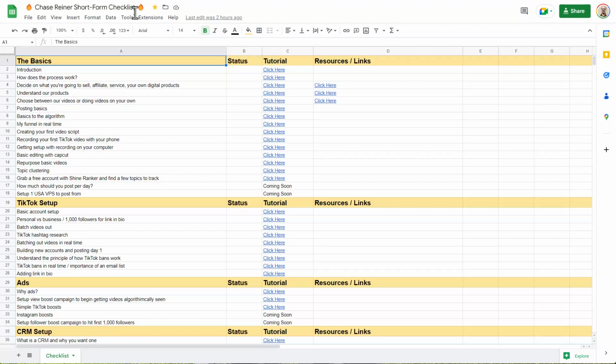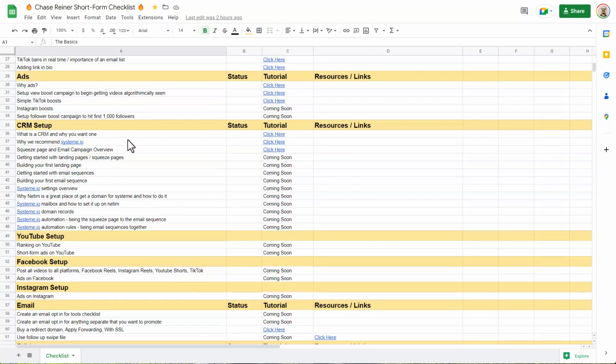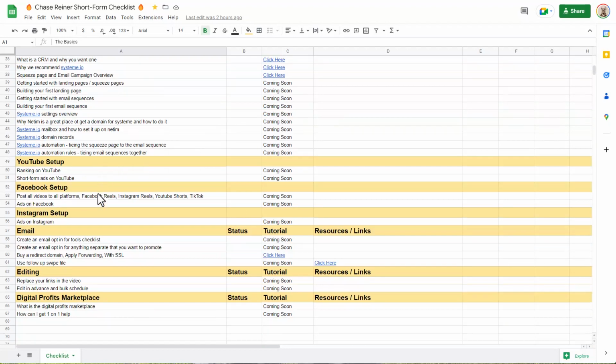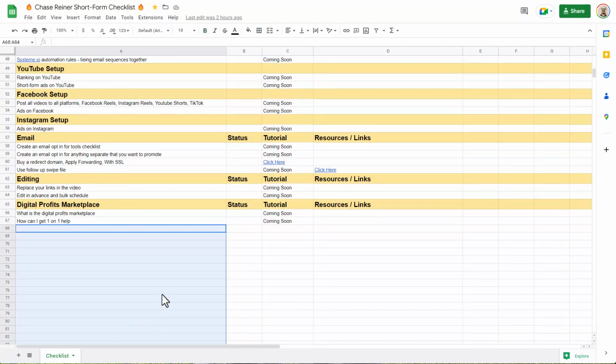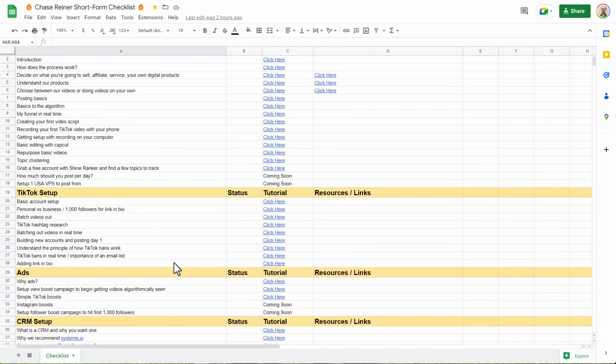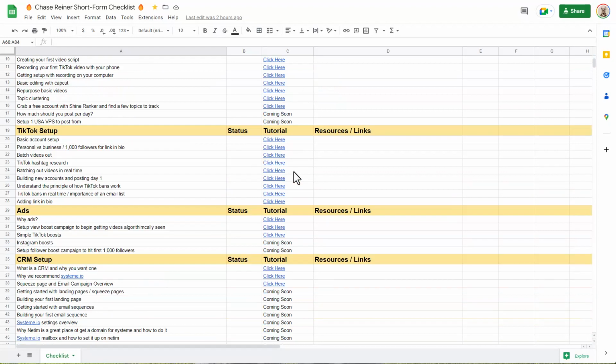So this is the checklist. If you go here, we can see that we have the basics and then TikTok. And then if you want to do ads, that's optional, but we teach you how to do that. And then the CRM setup, which is what I was just talking about. And then we have YouTube and Facebook and Instagram and email and editing, the Digital Profits Marketplace, and then more coming. I'm adding videos to this checklist every single day. As you can see, a bunch of them are here.